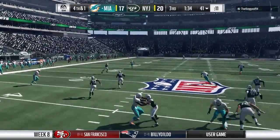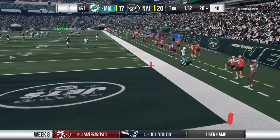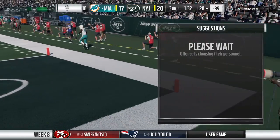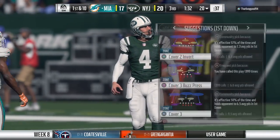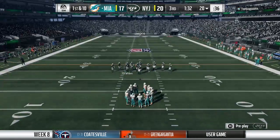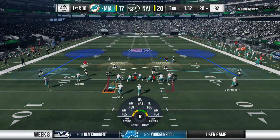Gets it away, and I don't think Peterson will get a chance to touch this one. Angling for the sideline. And not what he was hoping for there, as this will hit in the end zone for a touchback. And out come the Dolphins now. And things are starting to move in the right direction. They get the touchdown last drive, then their defense gets them the football back.